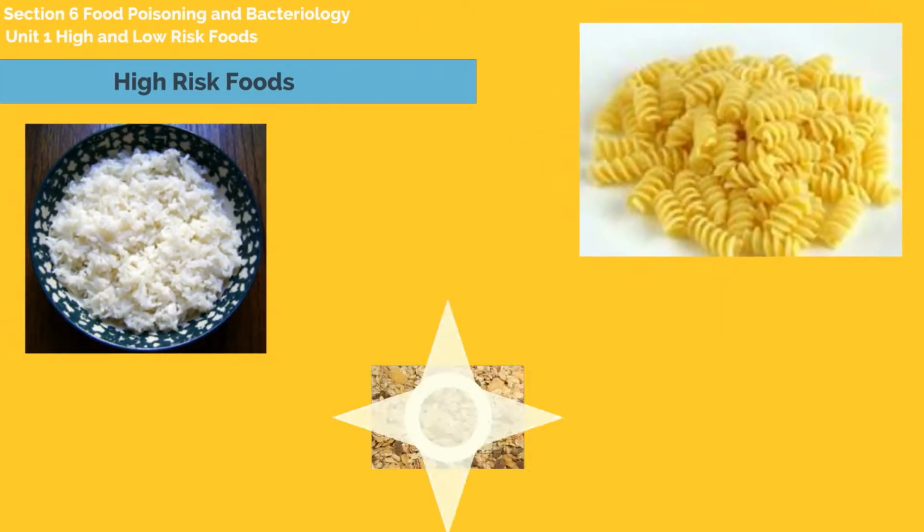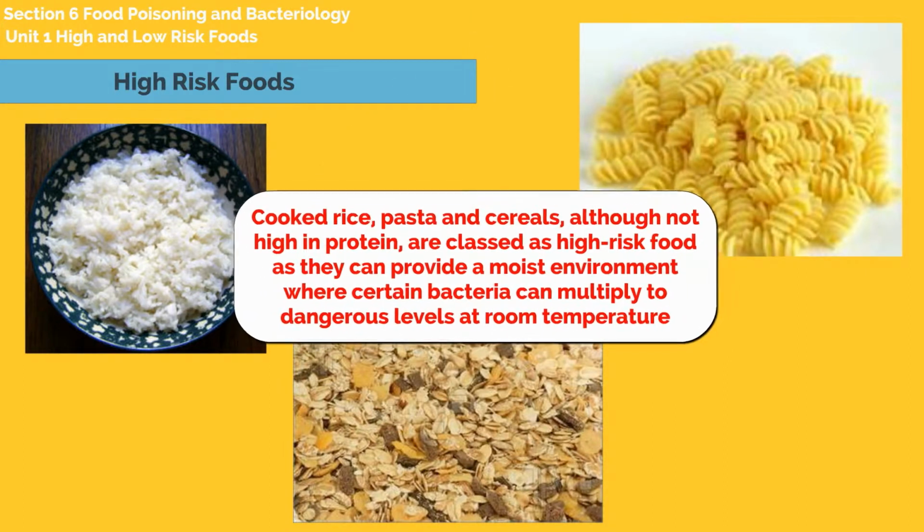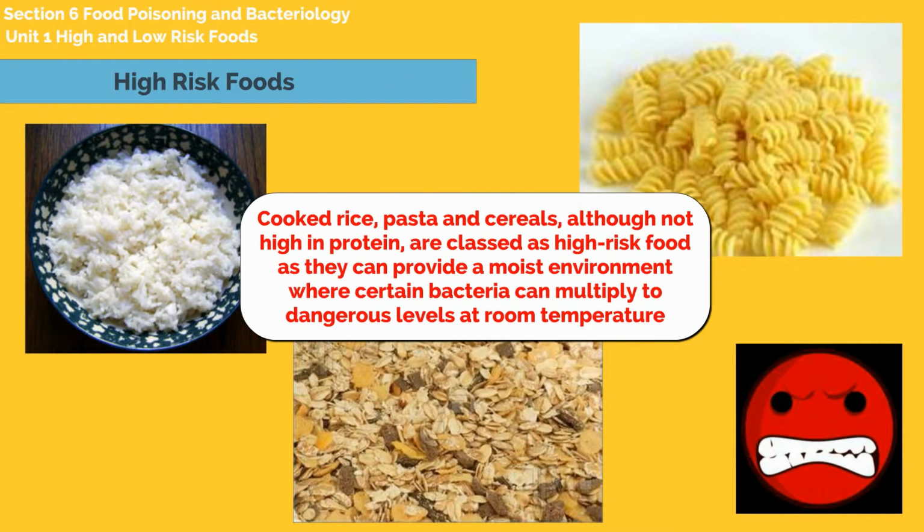Cooked rice, pasta and cereals, although not high in protein, are classed as high-risk food as they can provide a moist environment where certain bacteria can multiply to dangerous levels at room temperature.